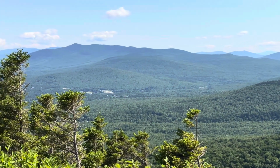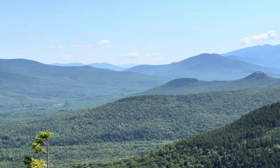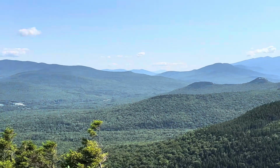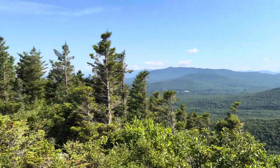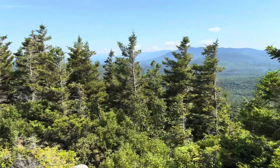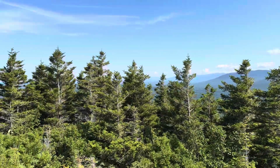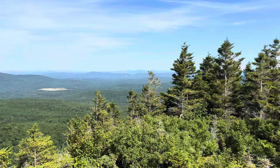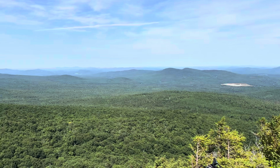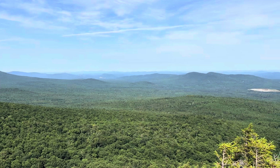This is Mount Martha right here. Way out is Old Speck. Way out, oh, let me make it right there. Old Speck. And then I'm a little bit obstructed to the north. We've got the Pilot Range and Cabot. And then smaller peaks to the north and to the west. If it were really clear, I mean, I can see Mount Mansfield, but it's very hazy.